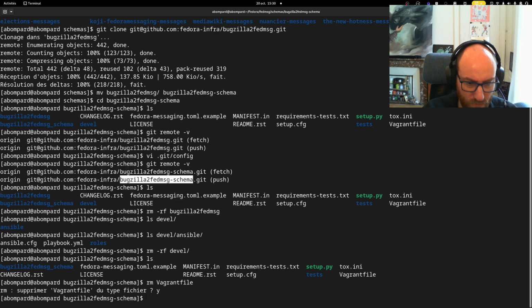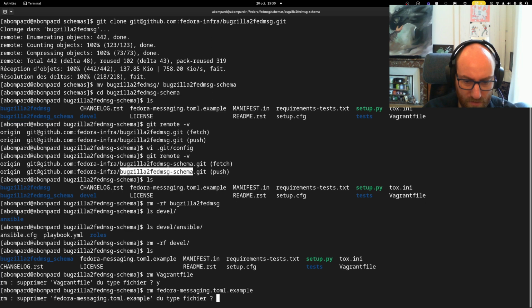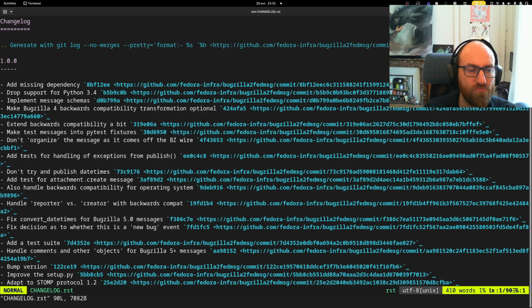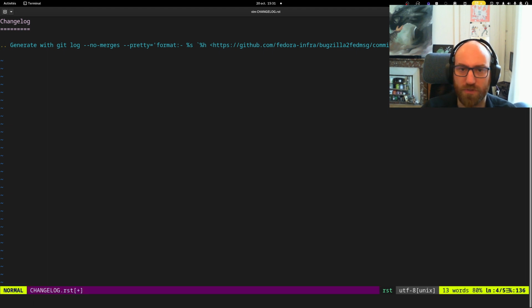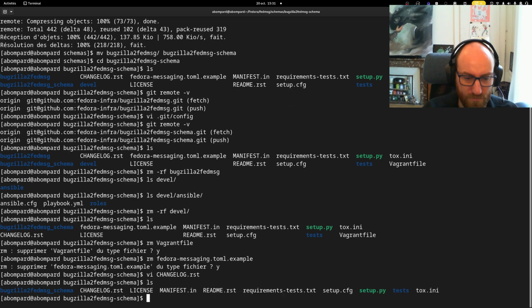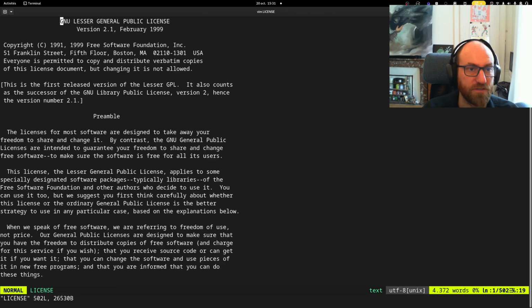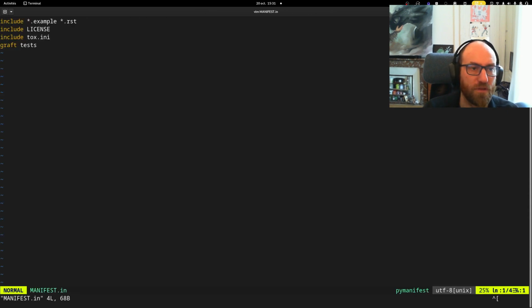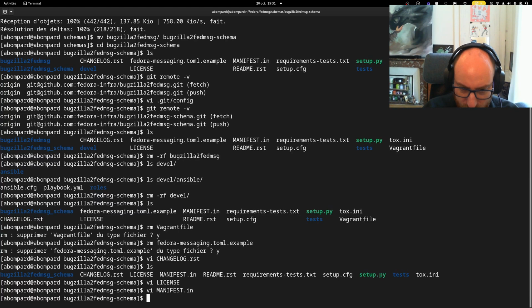I think I can remove the Fedora messaging.toml example file because that's related to the main application. What about the changelog? I'm going to remove all that. Start new. Okay, start fresh. License doesn't need to change. The manifest is definitely going to change. Is there an RST file here? Just readme.rst. Yeah.